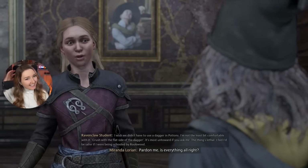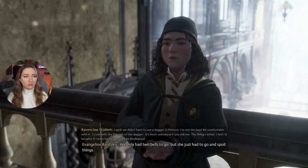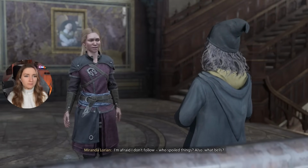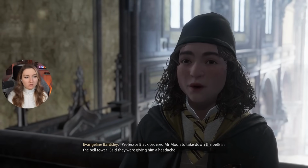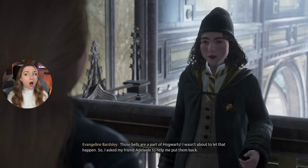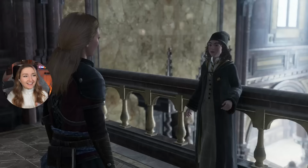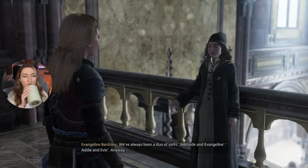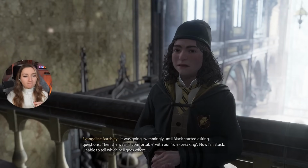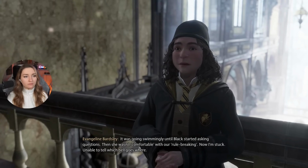Pardon me. Is everything all right? No, it's not. We only had two bells to go, but she just had to go and spoil things. I'm afraid I don't follow. Who spoiled things? Also, what bells? Professor Black ordered Mr. Moon to take down the bells in the bell tower. Said they were giving him a headache. Those bells are a part of Hogwarts. I wasn't about to let that happen. So I asked my friend Adelaide to help me put them back. We've always been a duo of sorts, Adelaide and Evangeline, Addie and Evie. Anyway, it was going swimmingly until Black started asking questions. Then she wasn't comfortable with our rule breaking. Now I'm stuck, unable to tell which bell goes where.